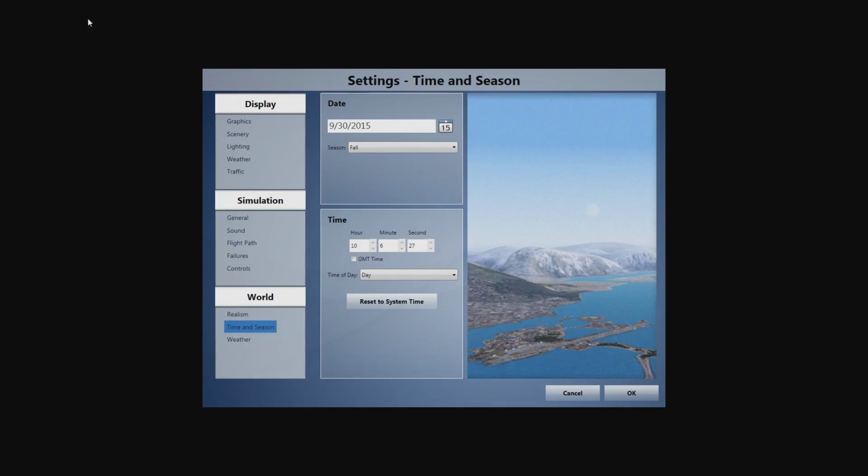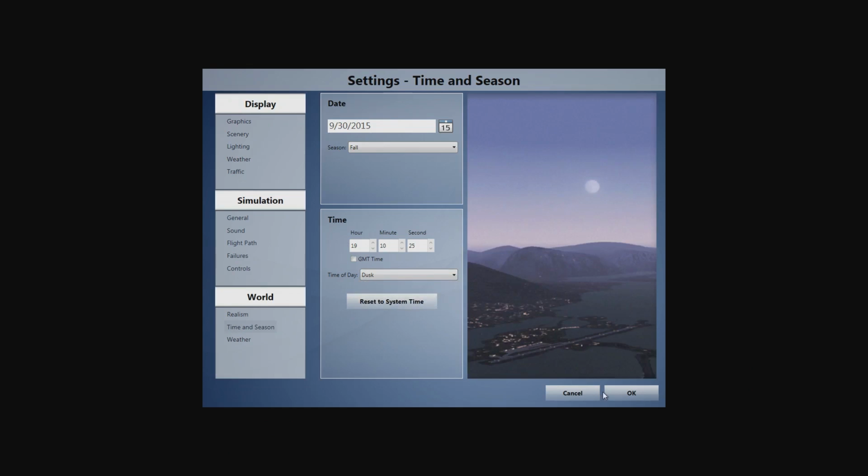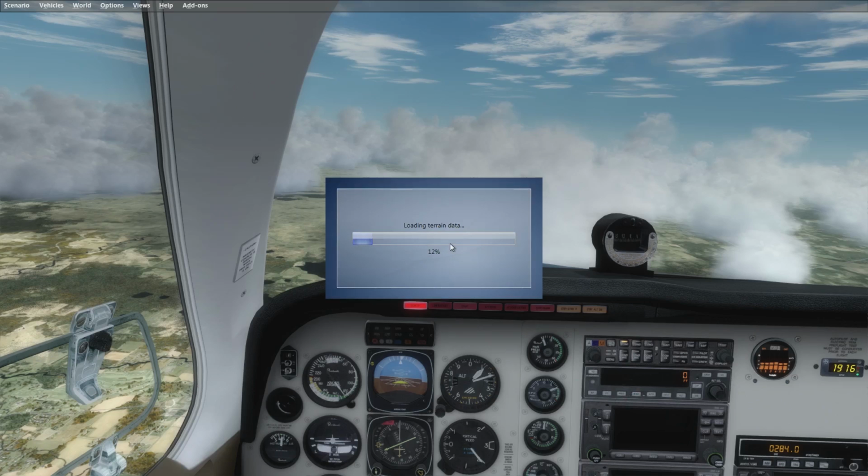So I'm going to set the time. When we started this video, that was dawn. I'm going to put it to dusk. So it's going to do its loading thing. In general, the loading is pretty fast, but I wouldn't really hold too much value in the speed of loading at this point. I don't have anything installed.